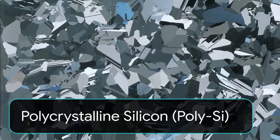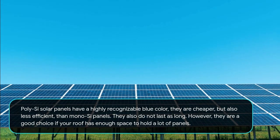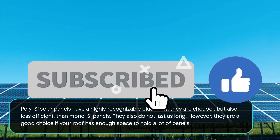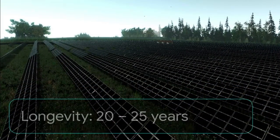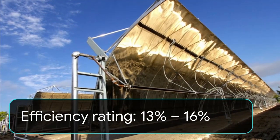Polycrystalline silicon, Poly-C. Poly-C solar panels have a highly recognizable blue color. They are cheaper, but also less efficient, than Mono-C panels. They also do not last as long. However, they are a good choice if your roof has enough space to hold a lot of panels. Longevity, 20 to 25 years. Efficiency rating, 13% to 16%.